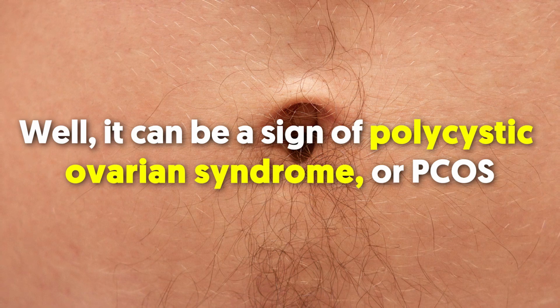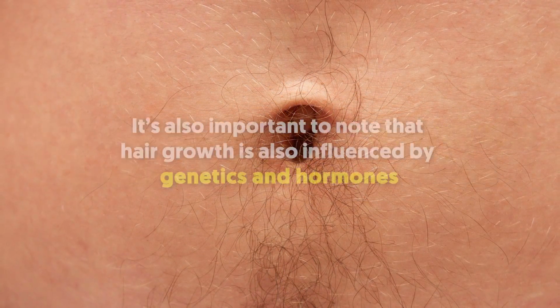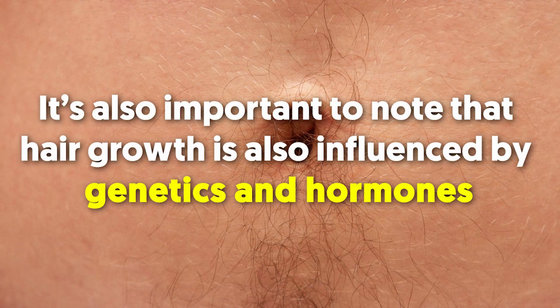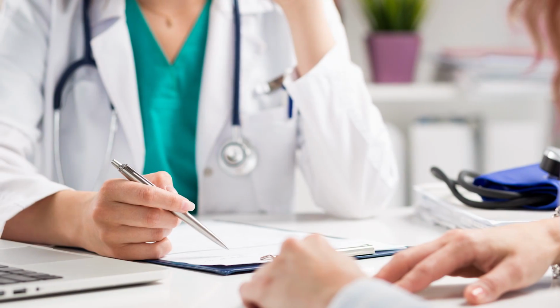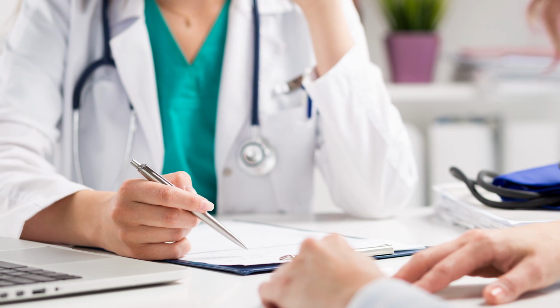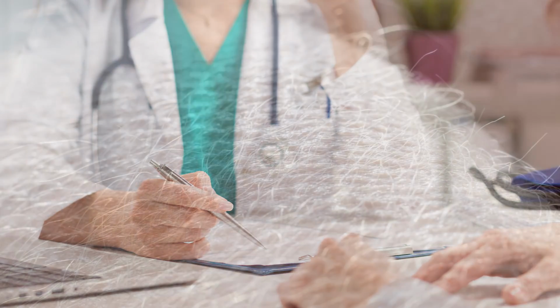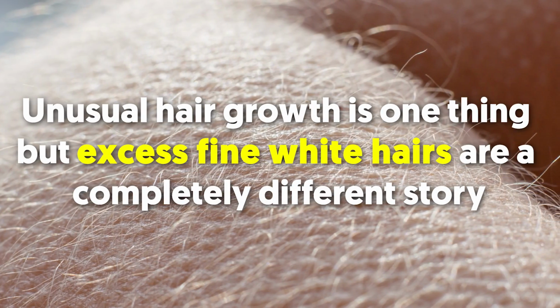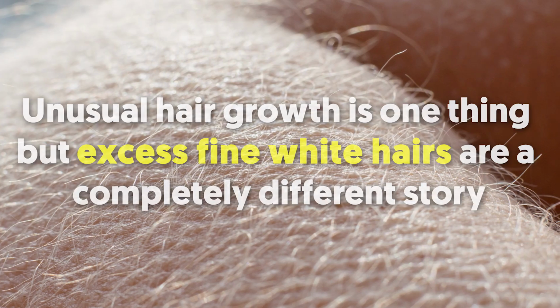Well, it can be a sign of polycystic ovarian syndrome or PCOS. It is also important to note that hair growth is also influenced by genetics and hormones. But if you're worried or experiencing other PCOS symptoms such as irregular periods or inability to lose weight, then better consult a doctor. Unusual hair growth is one thing, but excess fine white hairs are a completely different story.